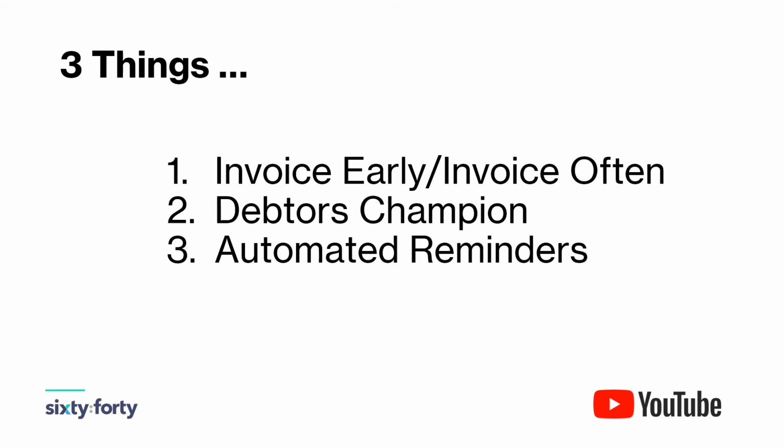The second thing you can do is to have a dedicated debtors champion in your business. This role is to be assigned to a designated person who is ultimately responsible for all of the debtors matters within your business. This is really easy to implement. Just look at the functional role requirement and identify who you will assign to take on these tasks.